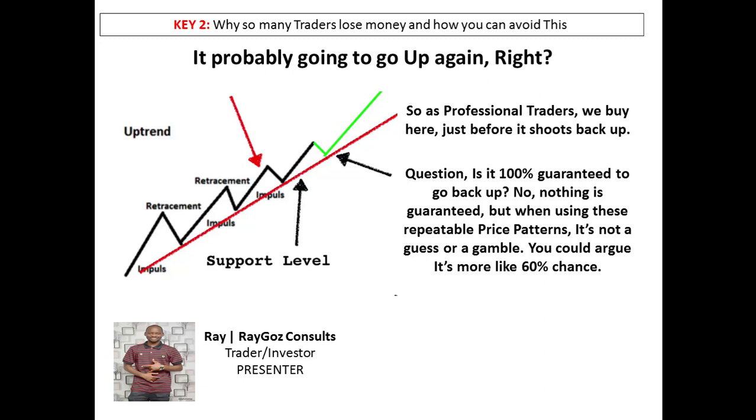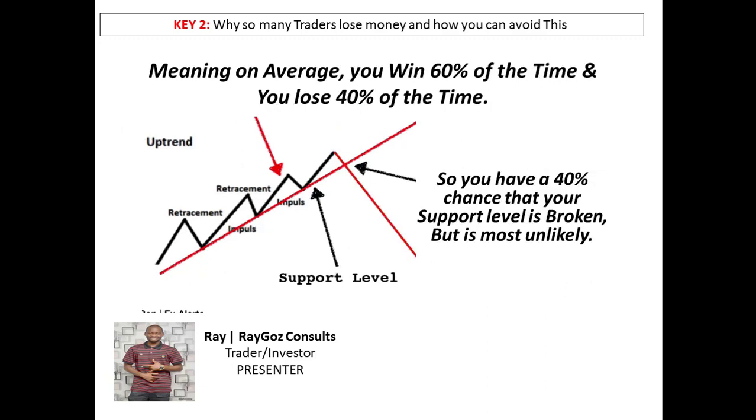And the question is, is it 100% guaranteed to go back up? No, of course, nothing is guaranteed. But when using these repeatable price patterns, it's not a guess or a gamble anymore. You could argue it's more like a 60% chance. Meaning, on average, you win 60% of the time and you lose 40% of the time. So therefore, you have a 40% chance that your support level is broken, but most of the time it's unlikely because from experience, you have seen the repeatable patterns.